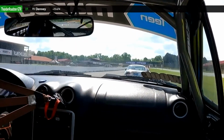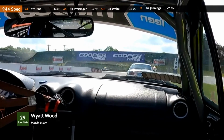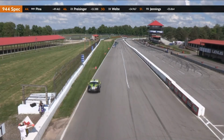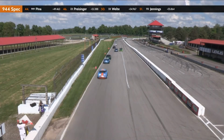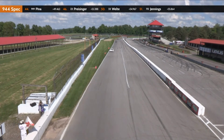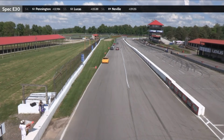We have a safety vehicle out on track right now on the front straight, heading to an incident. You can see that Wyatt is right on the tail of Chris Finnegan. Oh, got a pass there. I believe that it was Kyle Webb, maybe. Possibly Dan Mount. I don't know. I get their cars confused sometimes.